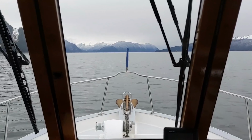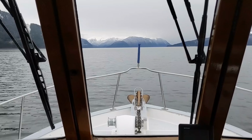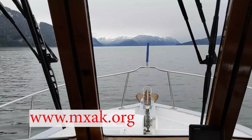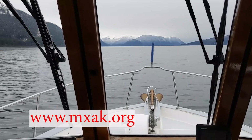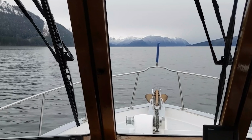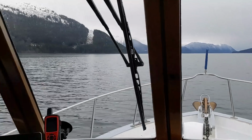That's where we got all the ice on the boat on the way up, but there's some weather stations there that you can get from Marine Exchange of Alaska, their website. They do commercial monitoring of AIS and have wind stations all over, and they've got 2 right up here. Great resource. You need cell coverage.